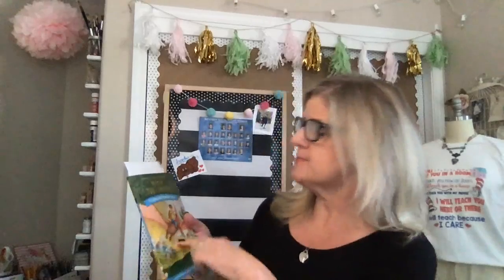Hi, it is time to read more Dinosaurs Before Dark. So let's see here. Let's think about who's in this book. Jack and Annie, their brother and sister. And do you remember what happened? There was a magic treehouse. That's right. All of a sudden, there was a magic treehouse, and they went into the magic treehouse.